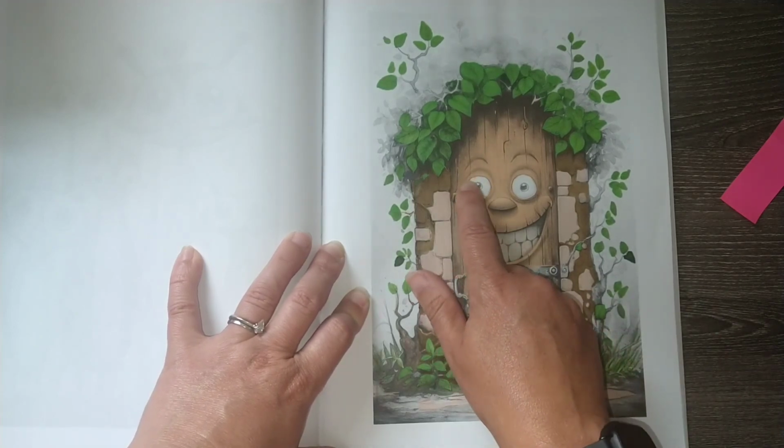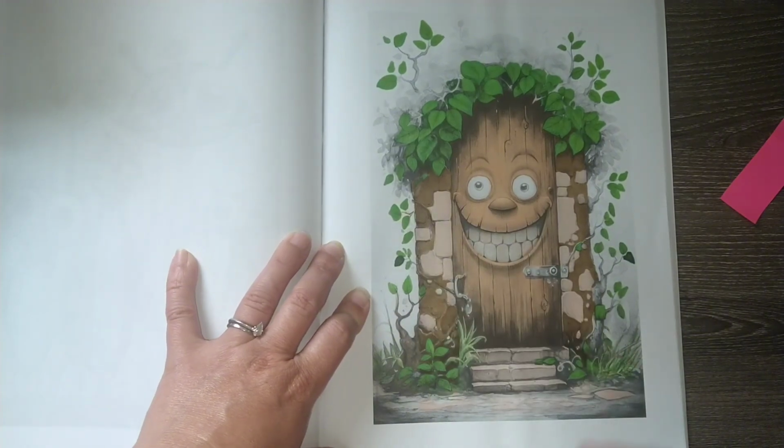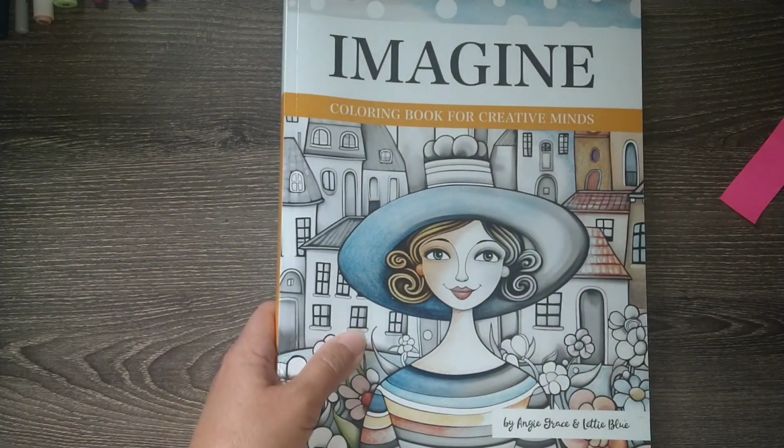I'm gonna need to clean up around his eyes a little bit because I kind of had some bleeding with the alcohol markers there, but it's a start. Anyway, that's in Imagine by Angie Grace and Letty Blue.